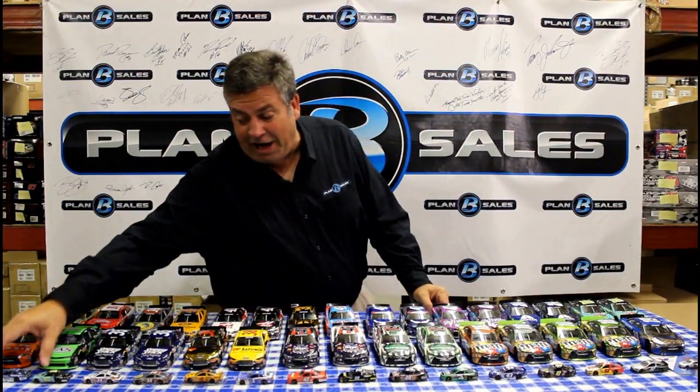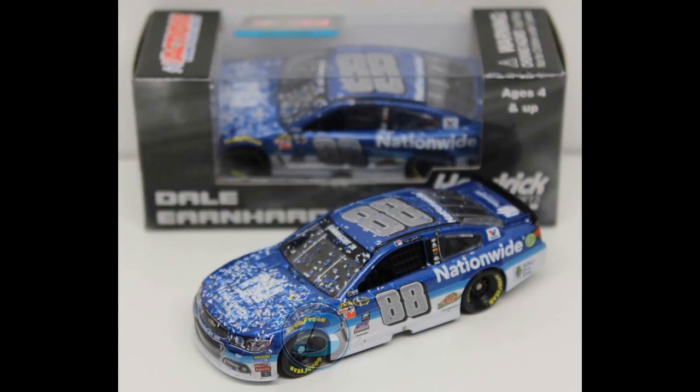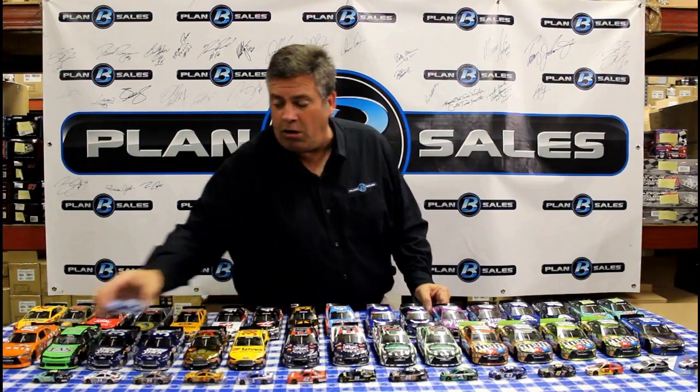Now let's continue on here with 1/64 scale diecast, because we have some winners, including the Talladega winner. This is Dale Earnhardt Jr.'s Nationwide Insurance car. That was the winning car. Remember that big win at Talladega? Oh boy, everything was right in the world when Dale Earnhardt Jr. wins at Talladega. We have got that race-winning car.